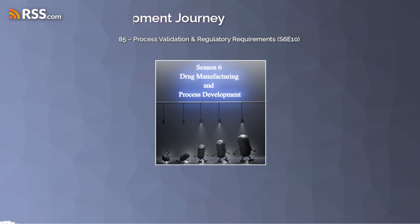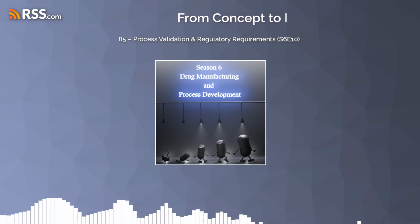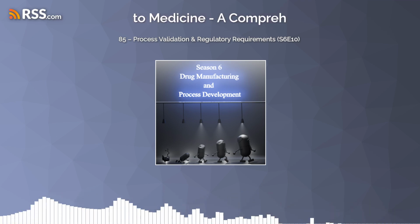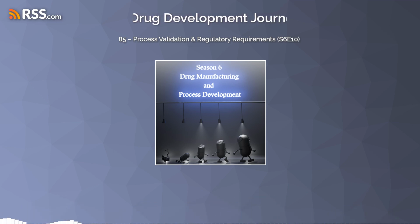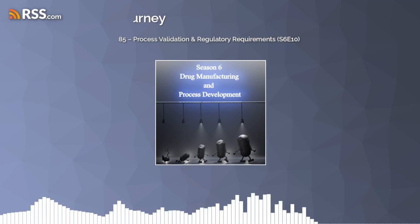So that's our mission, to sort of unpack what it means to validate how medicines are made, and then also how these organizations, the regulatory bodies, ensure that these things are actually being done correctly and that each batch of medicine is made to the same quality standards.